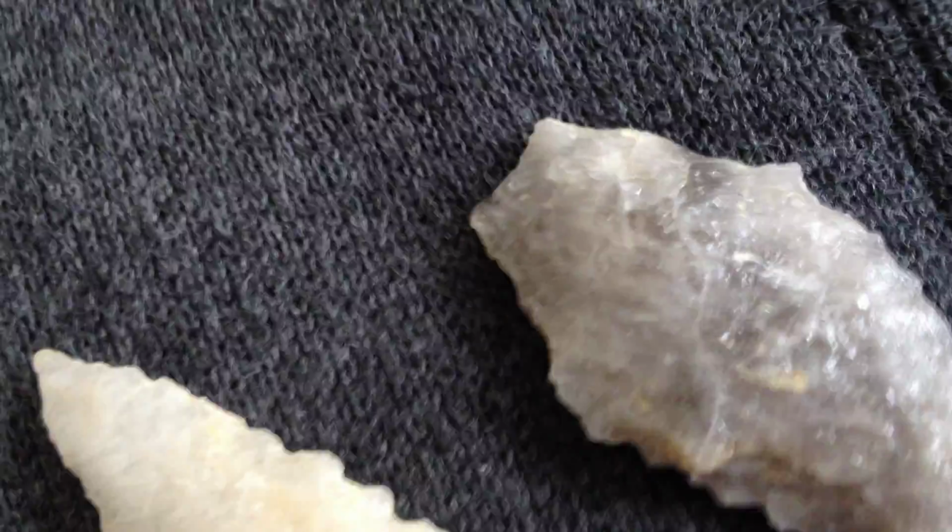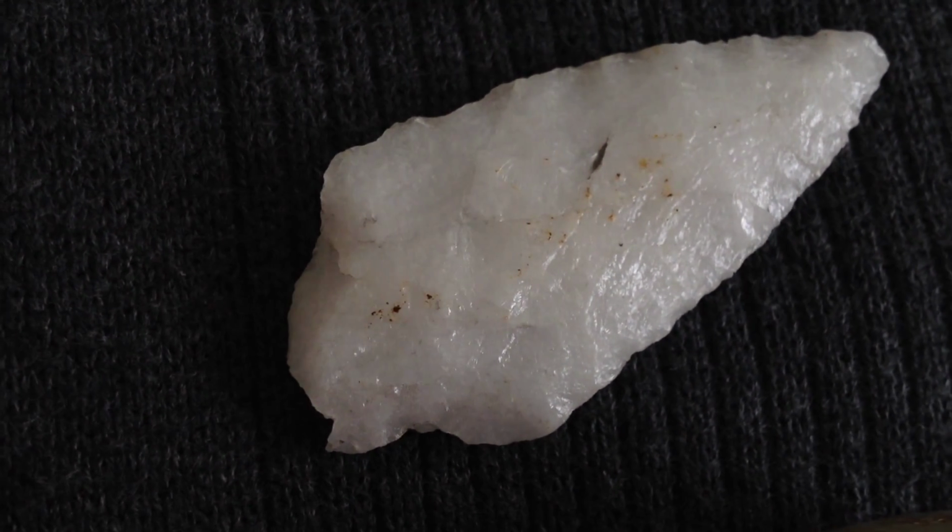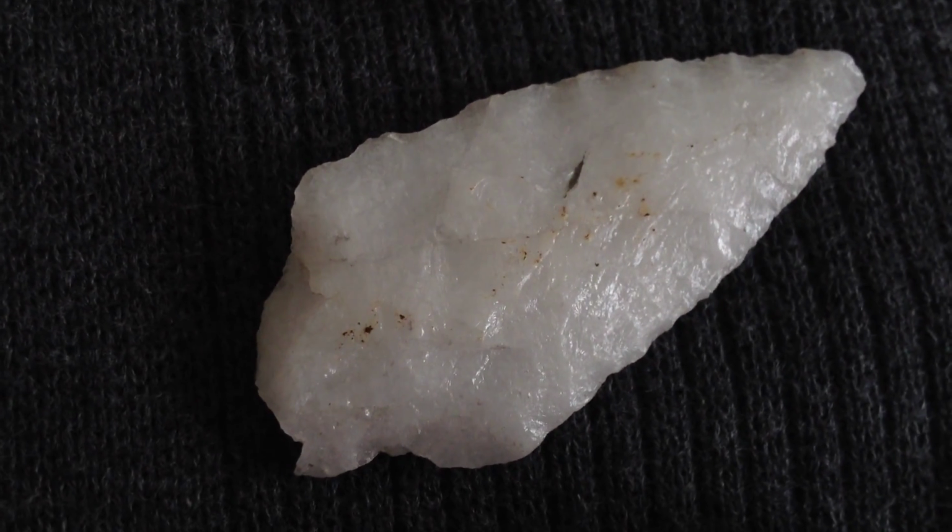Something else, right? I'm going to go up to the side here and look at some of the bigger stuff. All this stuff is well over 2 inches. Look at the workmanship on this blade, though, for quartz.